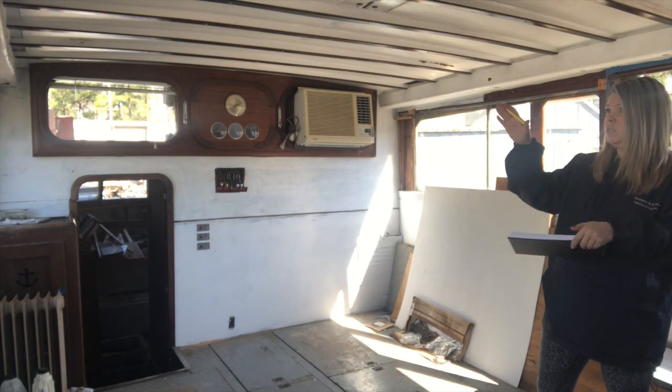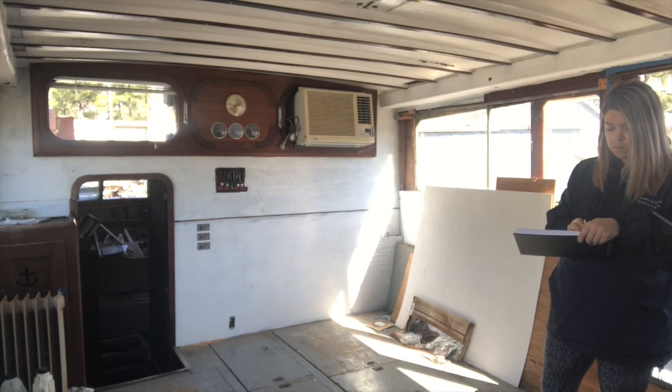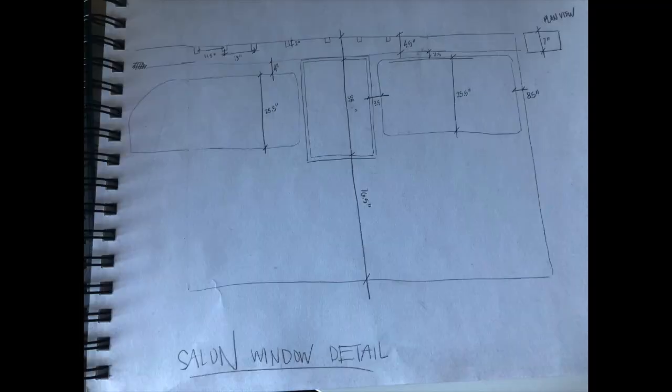And don't worry if you don't know where to start or how to take interior measurements, it comes with practice. I've luckily had a lot of experience over the years as an interior designer, so I do know a thing or two.